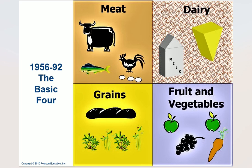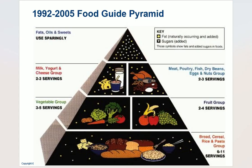So fast forward into 1956, and this one lasted for a really, really long time, 56 through 92, and it's essentially just make sure you get these basic four food groups into your daily diet. So meat, dairy, grains, fruit, and veg. Not inherently wrong, but it doesn't really provide you any information as to what do I do with this thing, right? So now we get into the 90s through 2005.